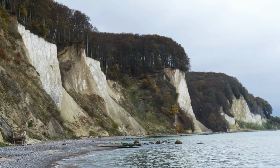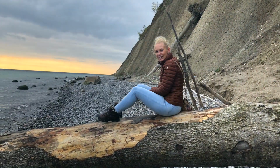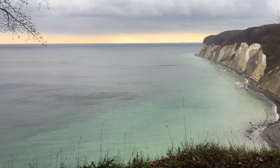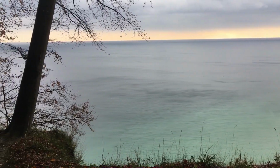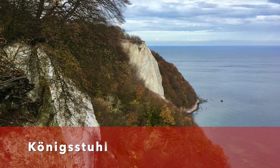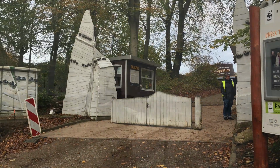When you walk along the coast, you can find chalk and some flints. Overall, the cliffs are just beautiful, especially when the sun was shining. When you walk a bit farther away, you've got a wonderful view of the Königsstuhl. But as soon as you get there, they ask you to pay the entrance, and it was pretty expensive, so we decided not to do it.